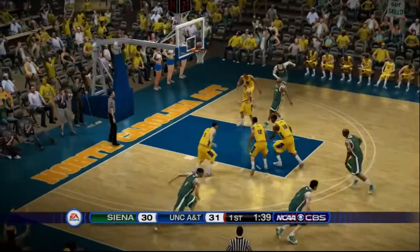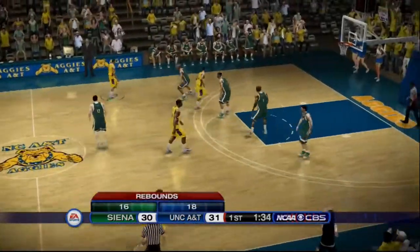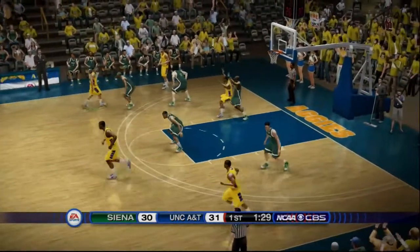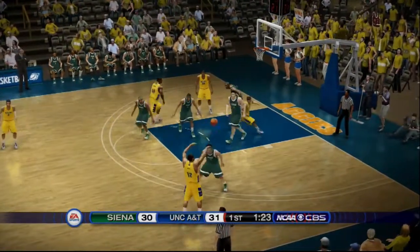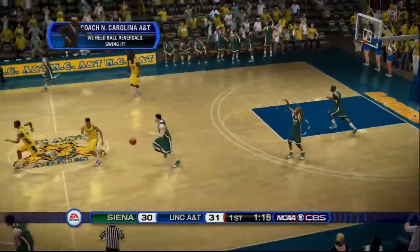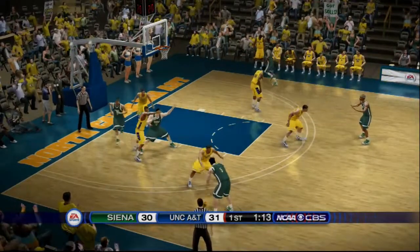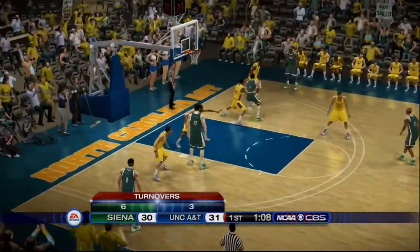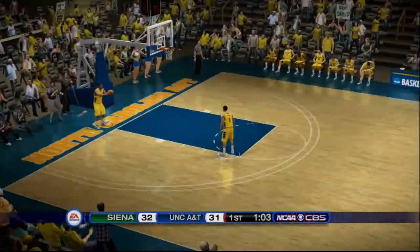Get it down on the low block. Jump shot. He missed it. Grabs the board. On the outside. And it's blocked. On the left side. In the lane. Big time dagger. Around a minute remaining.